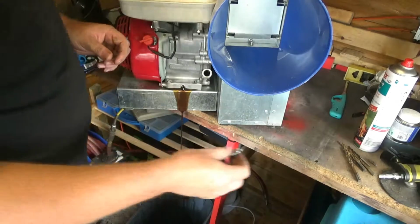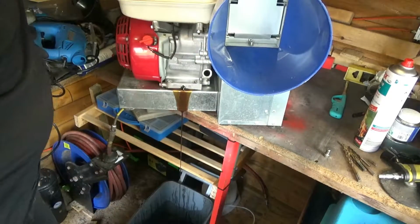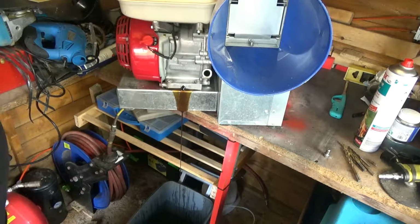Alright, I'll check the air filter all night. I'm just going to turn the compressor back on for a minute, guys, so I need to build some air back up.